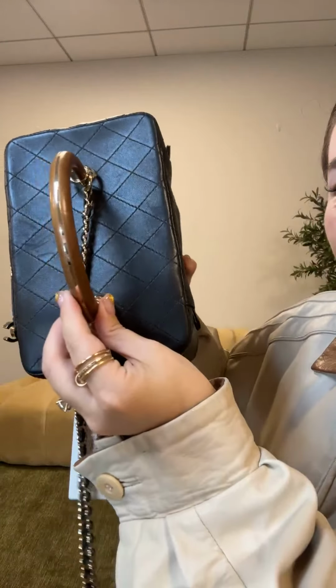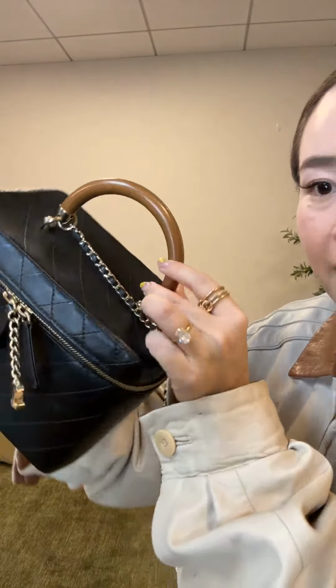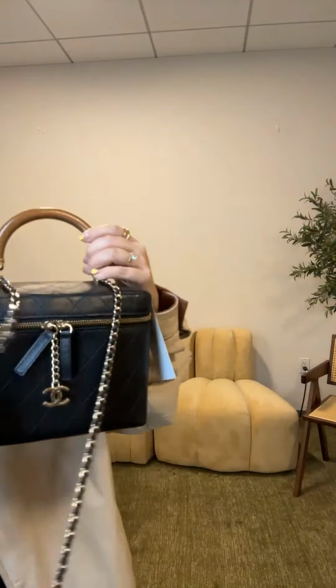The last time I saw a wood handle for a bag was that Bottega bag that I fell in love with. It was the Bottega Andiamo. I posted a video about it a few months ago, but I was so tempted to buy it because of the wood handle. So you know that if ever I come across a wood handle bag, I would snap it up. So I did that when we went to Japan.